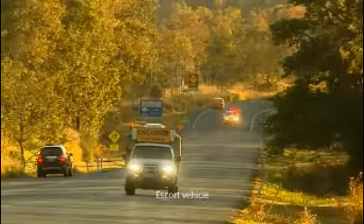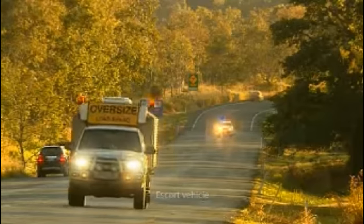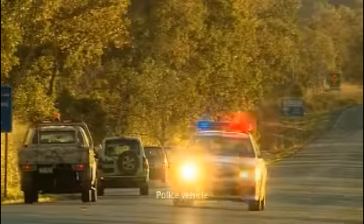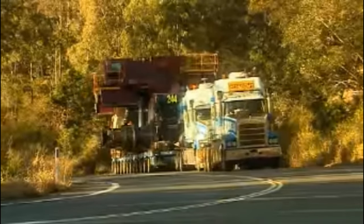Often, wide loads are accompanied by a pilot escort vehicle or police vehicles travelling at the front and rear of the wide load. The escort vehicles are there to help direct traffic around the load and ensure that the wide load travels to its destination safely.